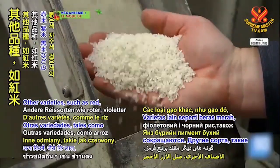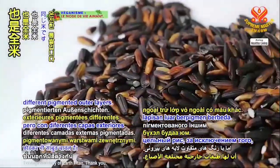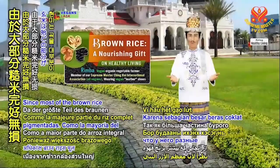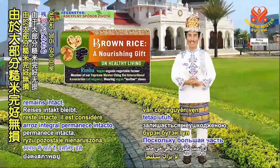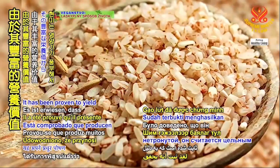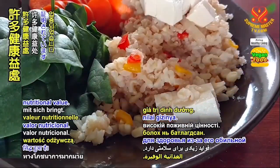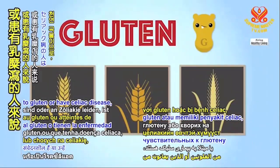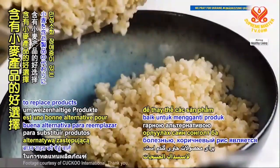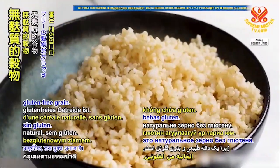Other varieties such as red, purple, and black rice are also whole rice except with different pigmented outer layers. Since most of the brown rice remains intact, it's considered a whole grain. It has been proven to yield many health benefits because of its abundant nutritional value. For people who are sensitive to gluten or have celiac disease, brown rice is a good alternative to replace products that contain wheat because it's a natural gluten-free grain.